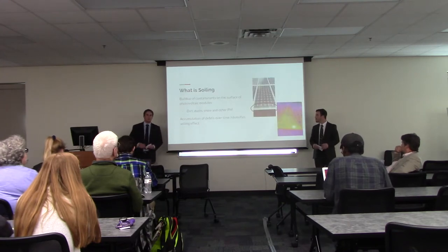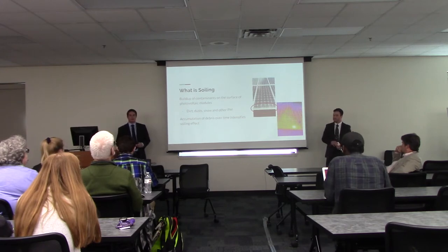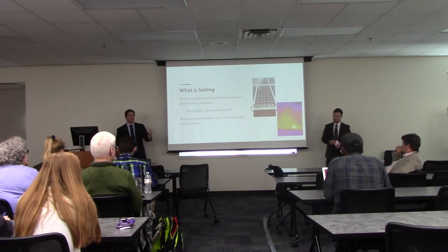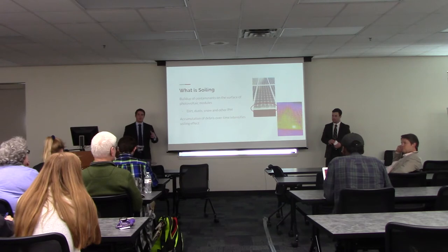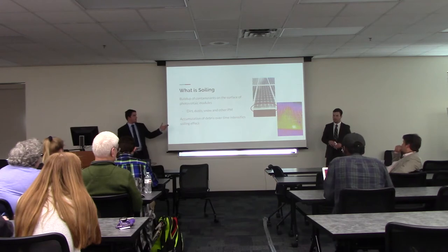Soiling is the buildup of contaminants on the surface of solar panels. These contaminants include dirt, dust, snow, and other forms of particulate matter. As these contaminants build up on the surface, they prevent light from reaching the internal components of the solar panel, which reduces their productivity. And as they build up, they also make the panels hotter when they operate, which also reduces their efficiency.